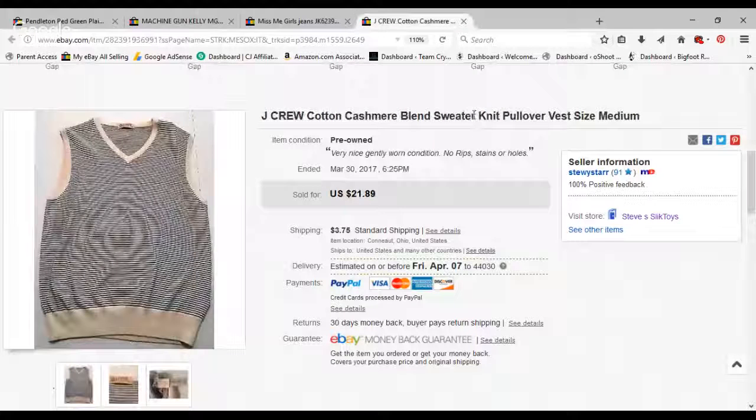Okay, next item was this J. Crew cotton cashmere blend sweater pullover vest. It's just a cotton cashmere blend. It's nothing special. I had a ridiculously high price on this thing. It weighs like 8 ounces or less. I did charge shipping on this. I got an offer for $13.25. I had gotten some actually lower offers prior to that, and I said no. And finally, this one came in. It's been sitting around a while.